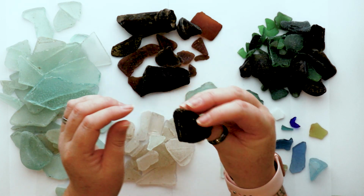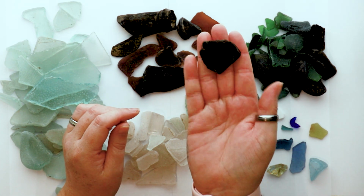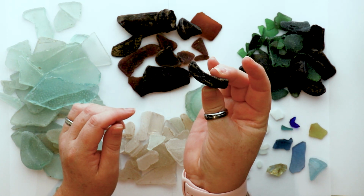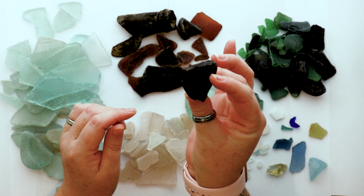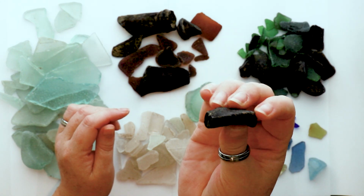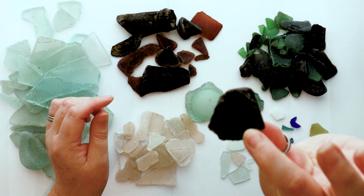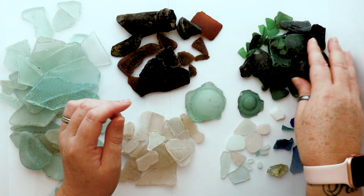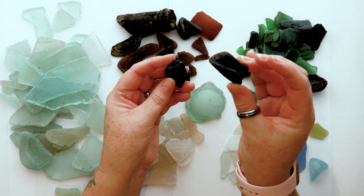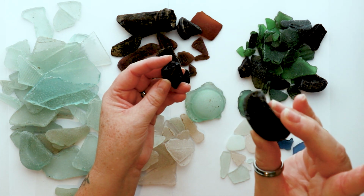And then some really chunky glass. I'm not sure if this is what is referred to as pirate glass. If anybody knows better or can confirm that this is pirate glass, just leave comments. That'd be really gratefully appreciated. Lots of green. Again, really thick glass. That looks like the bottom of something. It's like a lip.